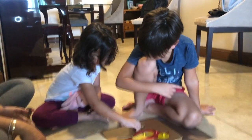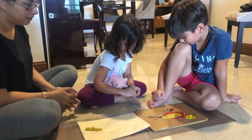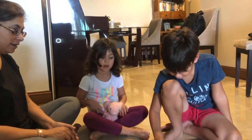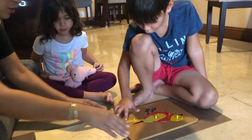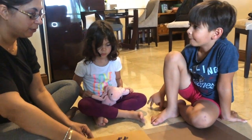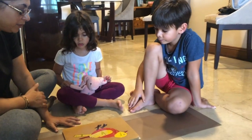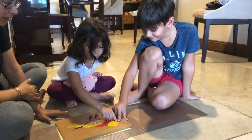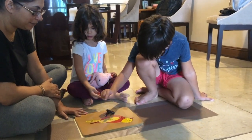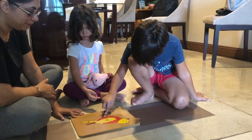Hold on. Let your sister finish. Take your time. And then finally, Sasha's going to put back the tail. All right. Let's go over and see if you remember what all the parts are, okay? Wings. Okay, who can point to the beak? Beak. Who can point to the eye? Who can point to the tail? Who can point to the legs and the feet?